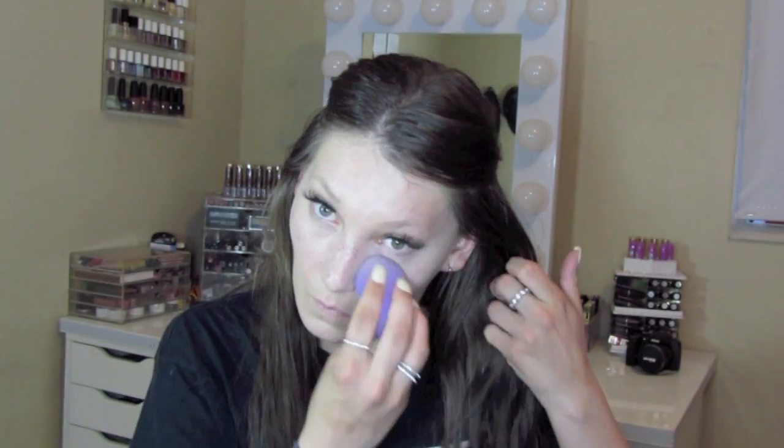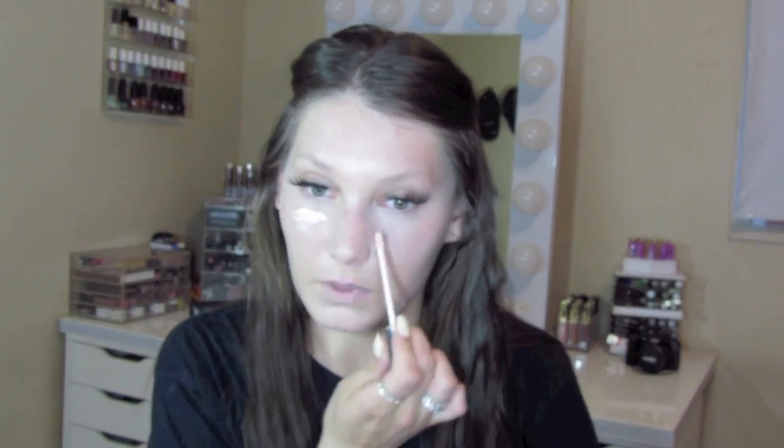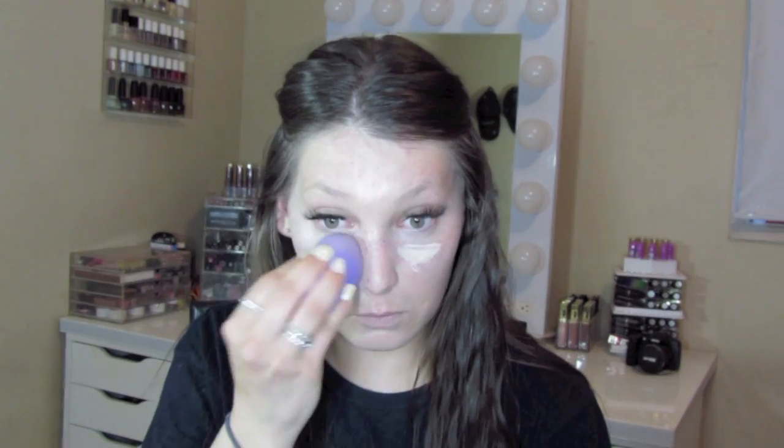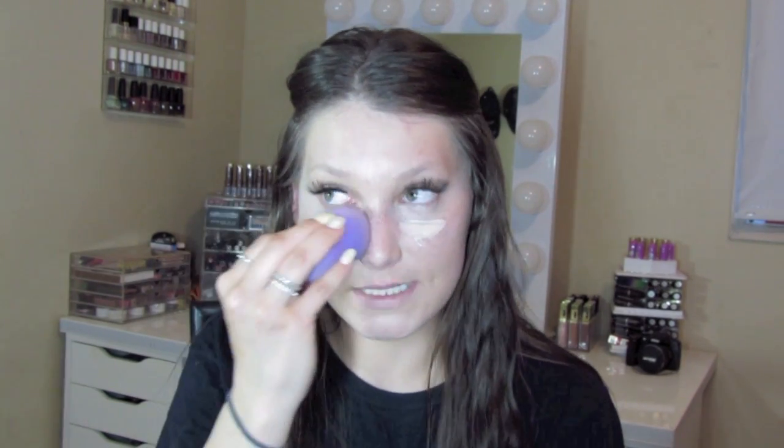The one thing though is it doesn't really have any coverage at all. It's definitely a sheer coverage concealer, which I'm not really a fan of. Maybe I'll try going with a little bit more because it just went all the way. I don't know if that could be the sponge eating it up, so I'll try one side with this sponge again to see if it gives any more coverage, and this side with a brush. Yeah, it looks pretty much the exact same with the sponge and the brush. So this is just kind of sheer. I don't really care for that so far.